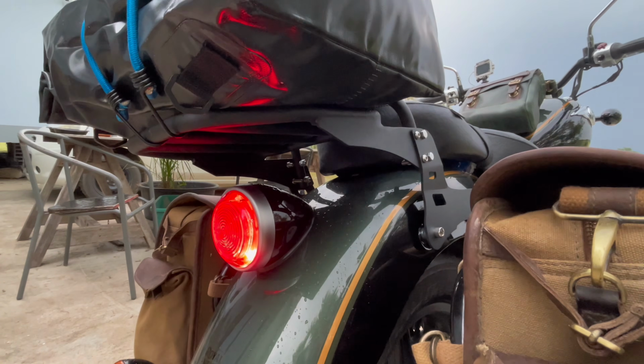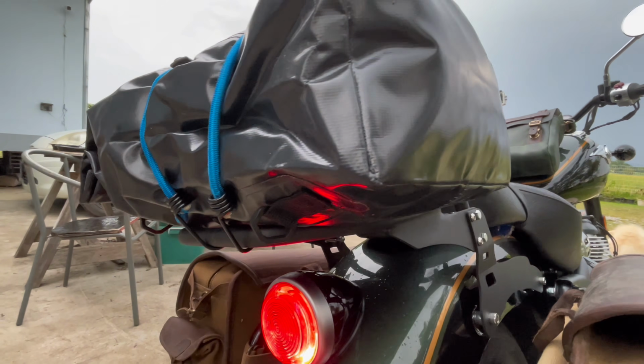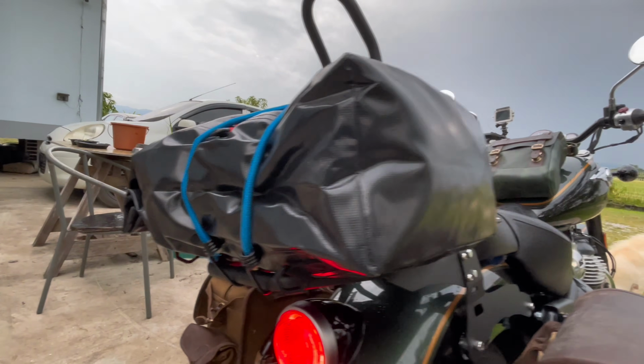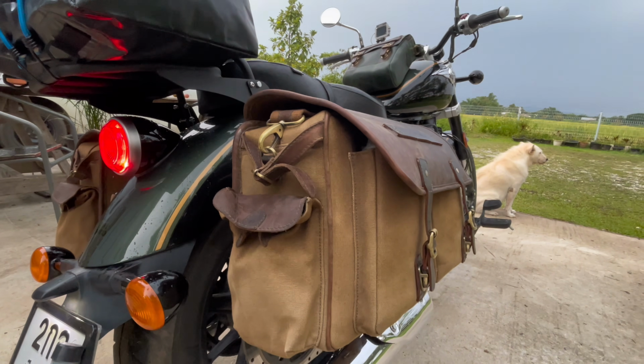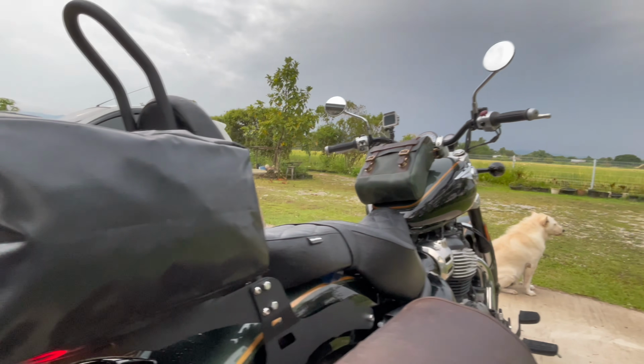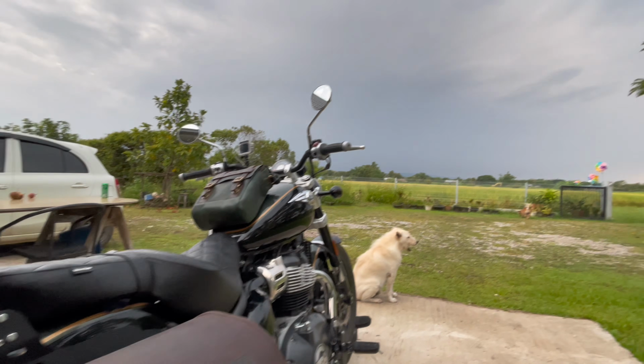So this luggage rack is a complete game changer. We would never have had room for all these waterproofs. That would have taken up one saddlebag. So look at that, all that room saved. Now we can travel. But look at those clouds, oh my goodness.